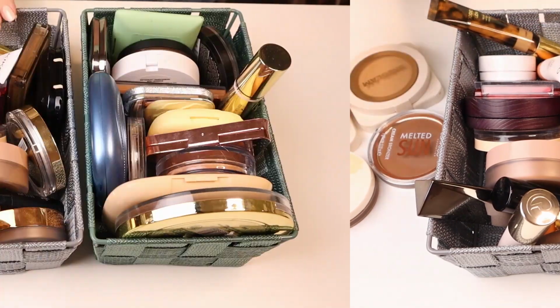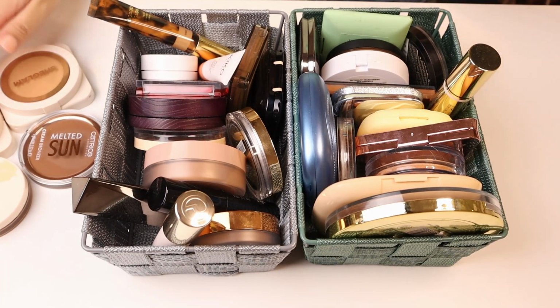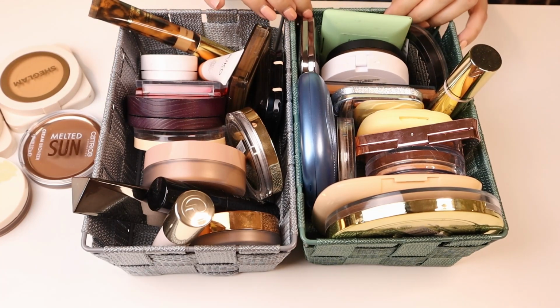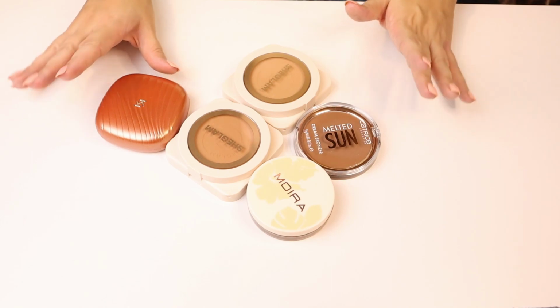Let's get into it. Alright, so here are the baskets that are currently in my drawers. I also have the products that I am currently reviewing. So I'm just gonna put the baskets to the side for a second, because I want to show you these things first, because I'm not going to be decluttering, I'm still reviewing them.